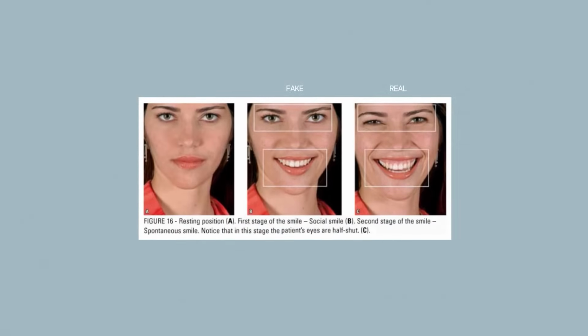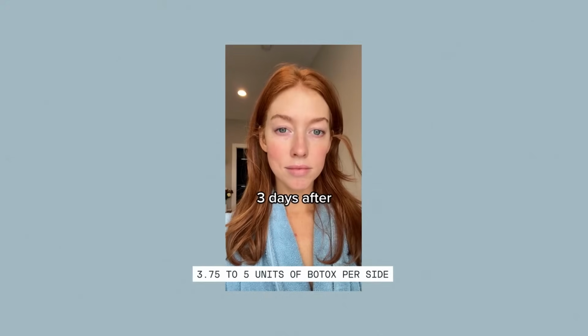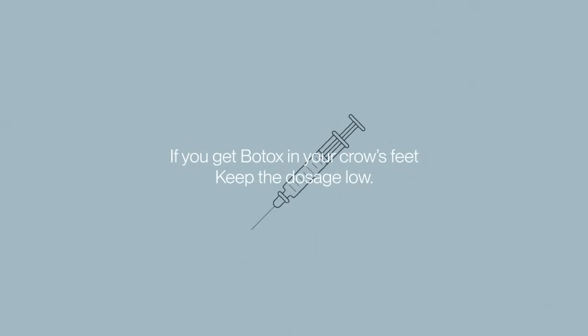Dr. Kane gradually reduced the dose of Botox from 7.5 to 10 units to 3.75 to 5 units per side to combat this issue. If you get Botox in your crow's feet, keep the dosage generally low and you shouldn't have any significant problems.